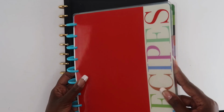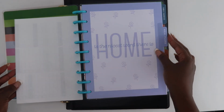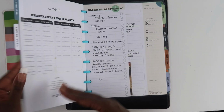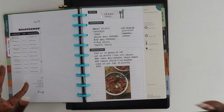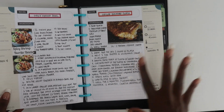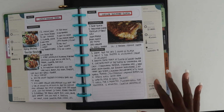The other item that I use to meal plan is my recipe planner. My recipe planner is from Happy Planner as well, and this is where I store all of my recipes that we have tried as a family or things that we want to try. This helps me so I have inspiration and I'm not trying to think of things that we should eat on my own. Anytime I see something on Pinterest or Instagram that I want to try, I will print it out and add it to this planner.